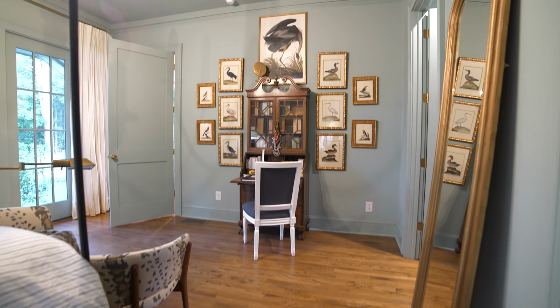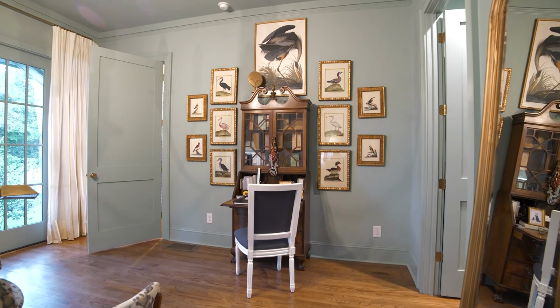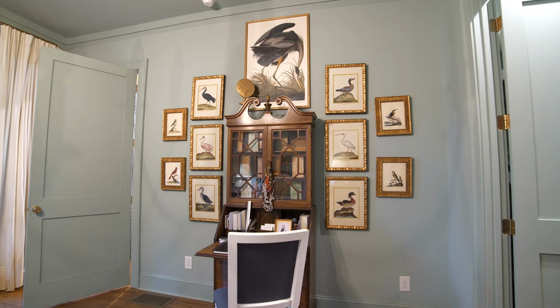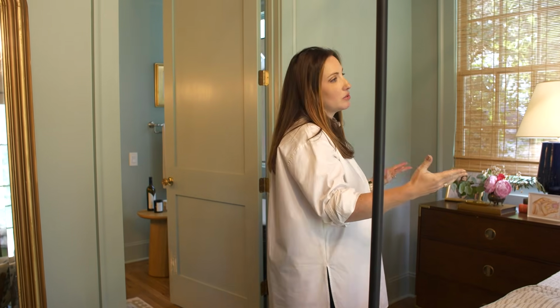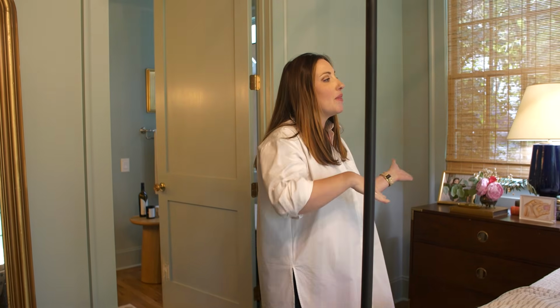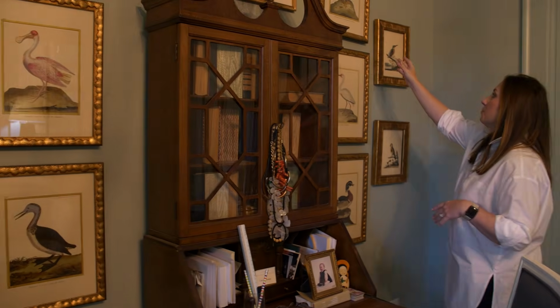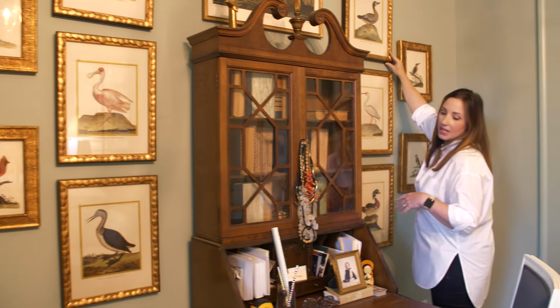In every primary suite that we work on, we always focus on the bed wall. What's the bed gonna look like? What's the bedding gonna look like? What do the lamps look like? What do the bedside tables look like? But that's not what you look at when you go to bed. So what this looked like was really important to me. And I think I nailed it.